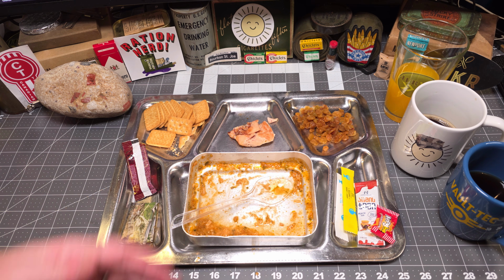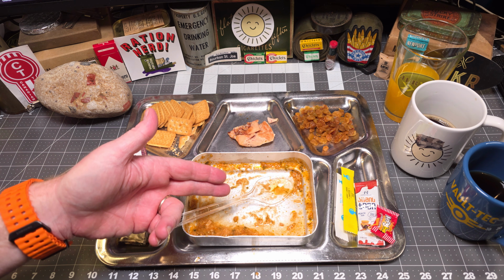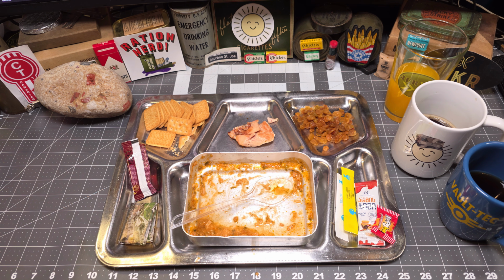Last bite of this deliciousness. That was outstanding. Absolutely outstanding. I can't even imagine being a soldier and having something like that to eat. Astounding. I am going to have to recreate this at home. Absolutely. That is something I could eat all the time.